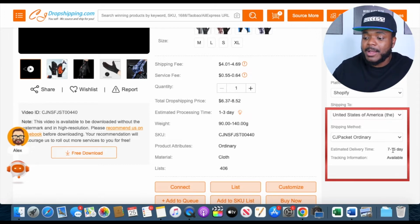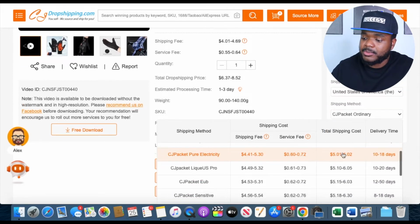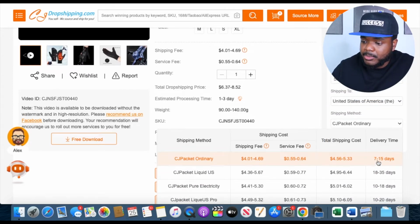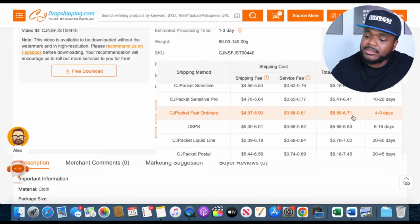necessarily bad. But what I always tend to do is click on the shipping method and see if there's any other options available. And as you can see, there are some other options available, and what you want to look at is the total shipping cost and the delivery time columns. So I would rather use one that's going to have a quick delivery time and it isn't necessarily going to cost that much.